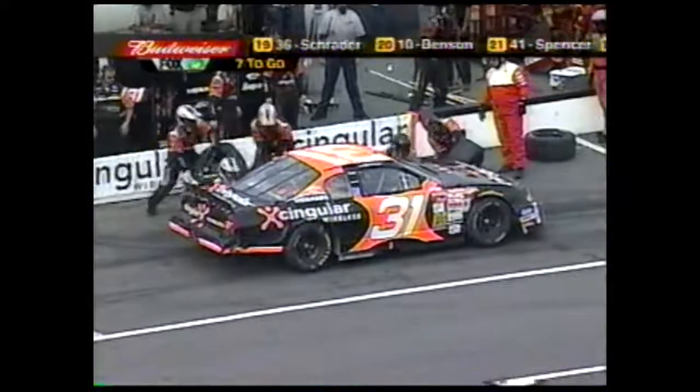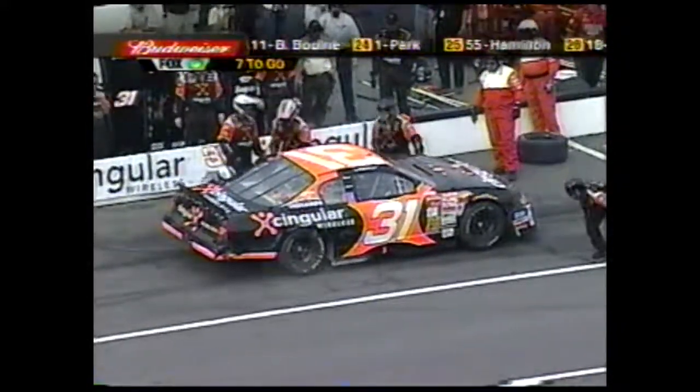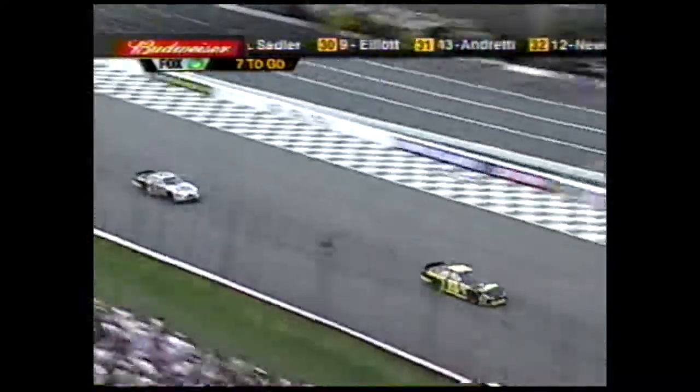I know, maybe Robbie Gordon has a tire problem from that bump right there with Ricky Craven. I think that's exactly what happened. Now they're going to the left side. Yeah, I think he cut down a left front, Larry, and it was the right front where the contact was. He fires out of the pits. Here comes the leader, going to put him a lap down.